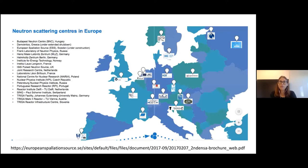So this is a map of Europe showing you all the different neutron scattering centers that exist. And you can see the list here on the left. The list is, I would say, from 2017, from an ENSA report that was prepared to give an overview of all the facilities. It looks like quite a lot, but I will point out that LLB in France, HZB in Germany and IFE in Norway are three examples of reactor-based neutron scattering facilities that have been closed in recent years. So we've lost actually quite a number of instruments and beam lines.